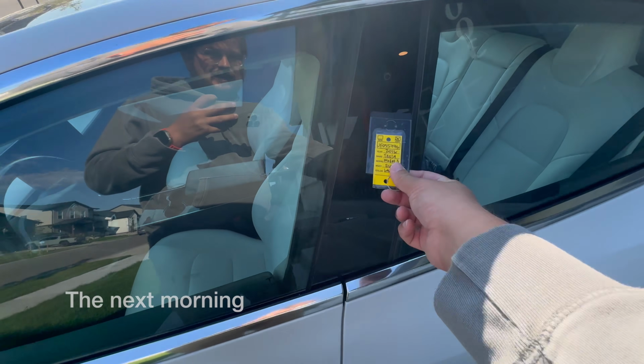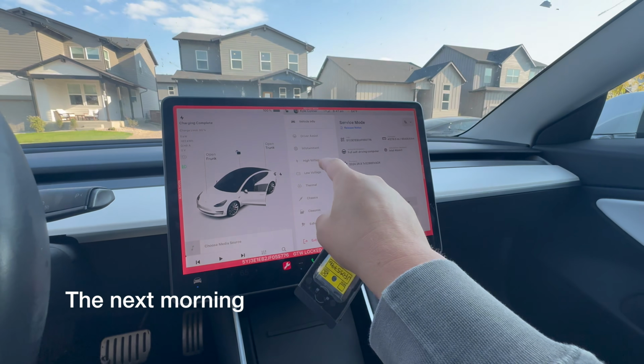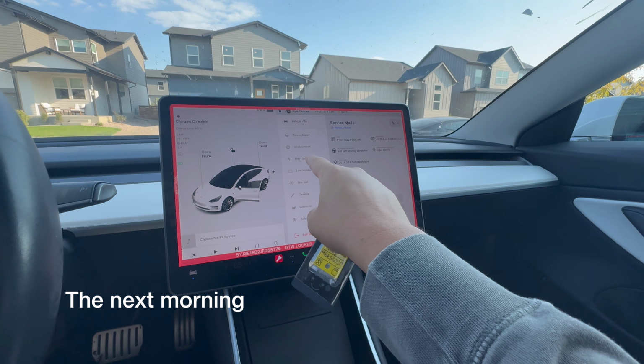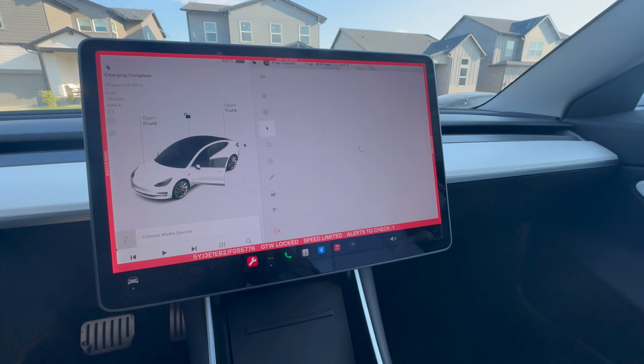So jumping in, we will open it up. What are the results? High voltage system. Come on. What does it say? What does it say?